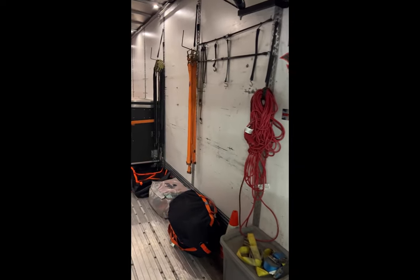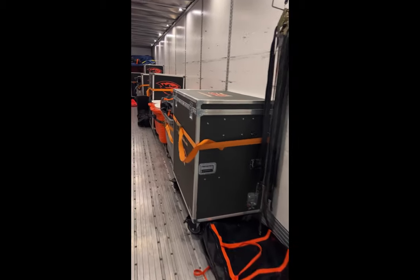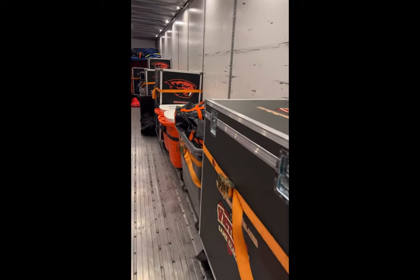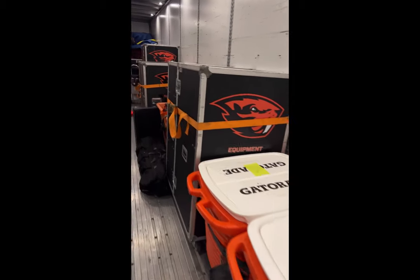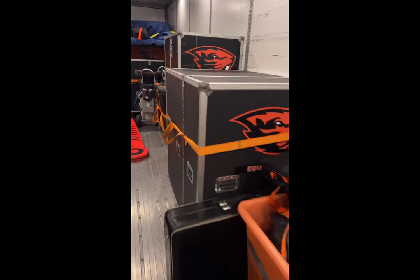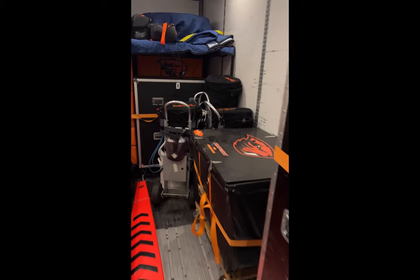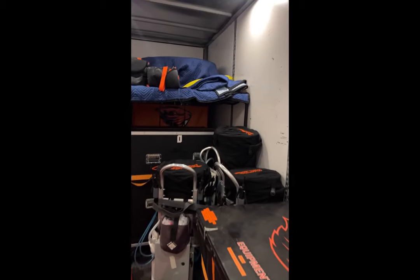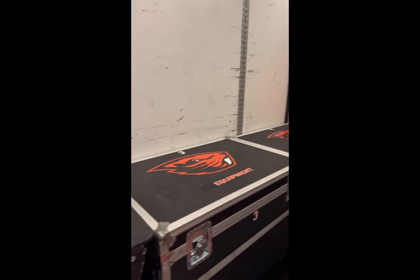Well, now we're all loaded. Like I said, just keep in mind this is only for a practice, so you'll see later on in other videos just actually how much stuff we have to take for a football game. This was a pretty light load for us, but what you see here is just kind of some small necessities for what we needed for a practice walkthrough, some clothes, water tanks.